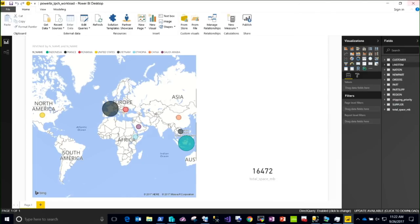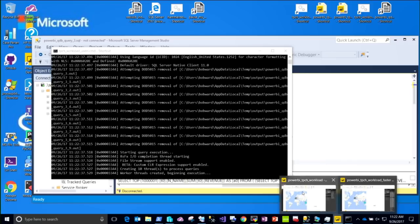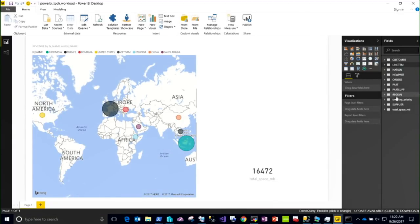But what happens if I were to simulate a workload of users that are running that same query, that same Power BI report, like multiple concurrent users? How well would that one user perform? So I've got a little script over here running a neat little tool called OStress that you can download. It's part of RML Utilities. So I'm going to kick this workload off, and I'm going to go back, and I'm going to run that again. I'm going to see what happens.